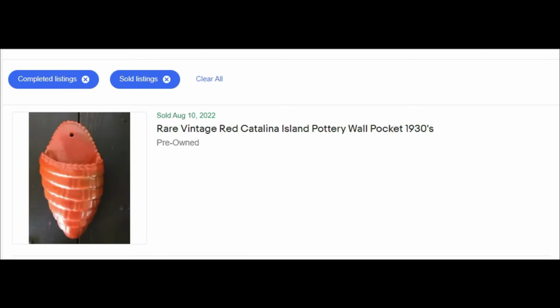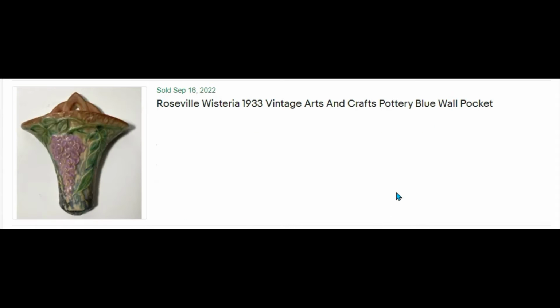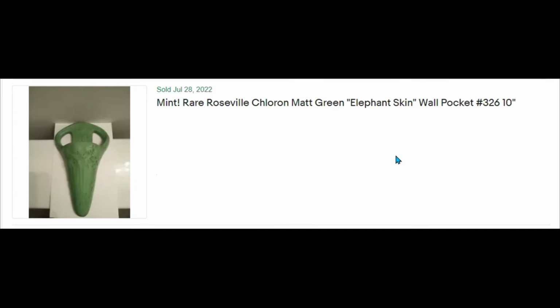Well, yes, they do. Here is a rare vintage red Catalina Island pottery wall pocket from the 1930s, and they took an offer of $695. And this is a Roseville Wisteria 1933 vintage arts and crafts wall pocket, sold with 40 bids for $606. Wow, that's a great find. And another Roseville Chloron matte green elephant skin wall pocket sold for $391. I have never seen anything like these.